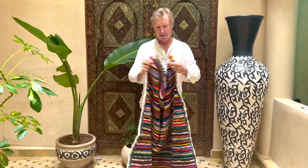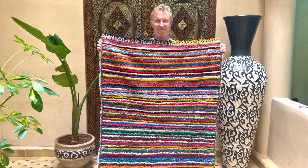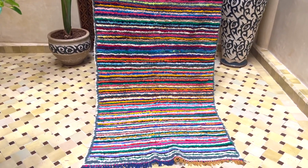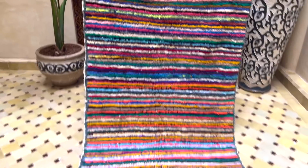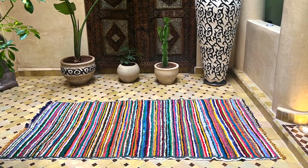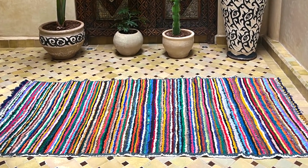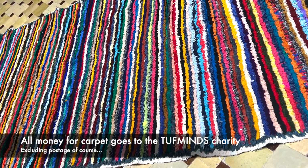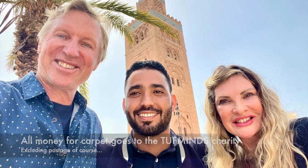So he donated a carpet that had been made by his mother, who's a Berber woman. This is absolutely spectacular. It's made with natural fibres, so it won't run or bleed or fade or anything like that. And it's very durable, and it's an authentic Berber carpet. So this carpet is going to be auctioned off, and if anybody's interested, I'll give you a link where you can get more information about the carpet and how to make a bid. And get yourself a good Berber carpet. And all of the money from this will go directly to the Tough Minds charity to keep the suicide prevention program running.